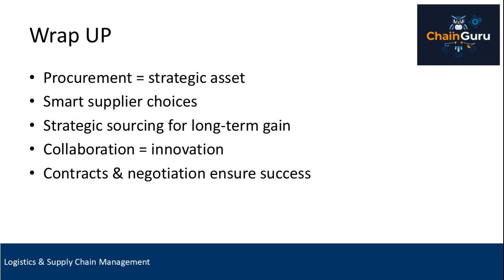Strategic sourcing aligns purchasing with business goals, focuses on long-term value, and uncovers hidden opportunities. Collaboration is key. Treating suppliers as partners fosters innovation, better products, and stronger supply chains. And solid contracts and skilled negotiation bring structure, ensuring accountability and long-term success. Remember, procurement is about more than buying, it's about building value, partnerships, and the future of your organization.